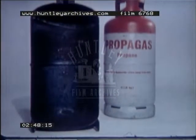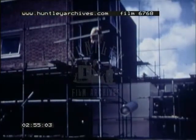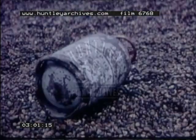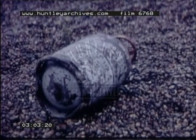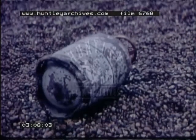LPG cylinders are designed in accordance with Home Office recommendations. The half cylinder shows the thickness of the walls, which are not made to withstand constant treatment like this, or this. If a cylinder does get damaged, take it out of service immediately and return it to the dealer.